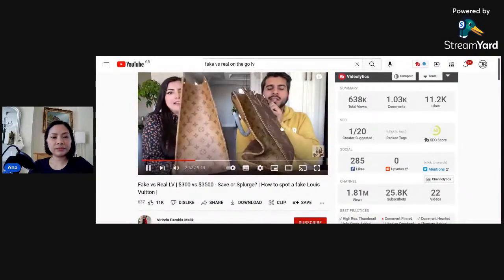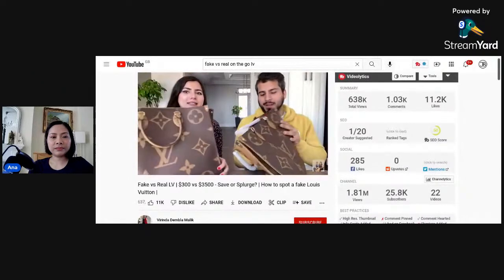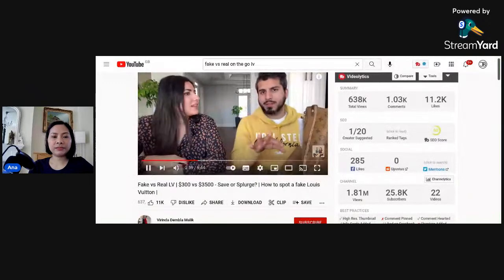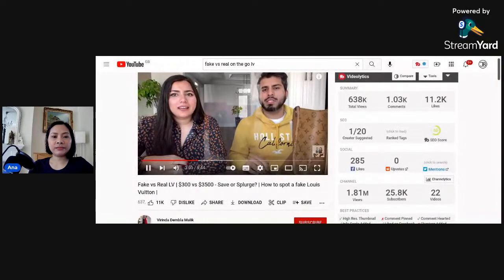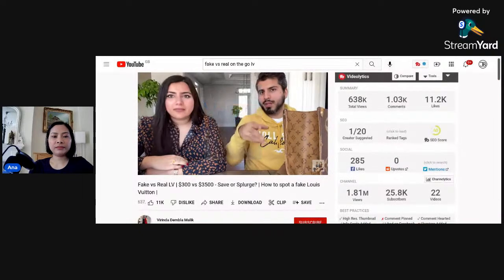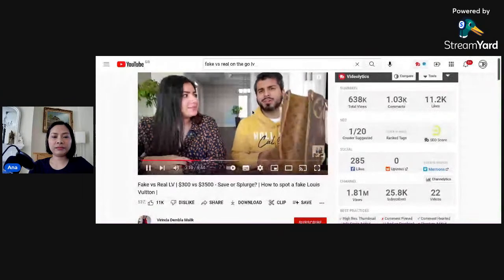Yes, it doesn't hold its shape. Look at this. You see the difference? It doesn't hold its shape. That's probably the biggest giveaway. We took a photo of it as well, and for a couple of days we put them together. We'll put it up right now. You can see the difference between both photos. The LV has held its shape pretty nicely, while the other one, the fake one, has not. This is falling apart. It looks so bad.